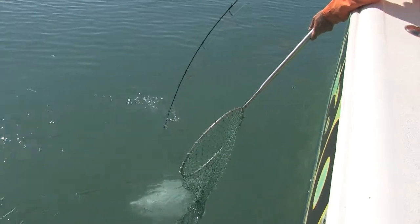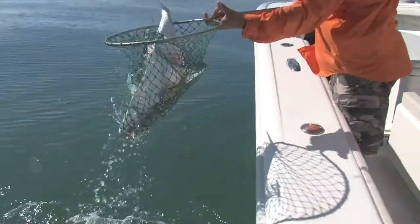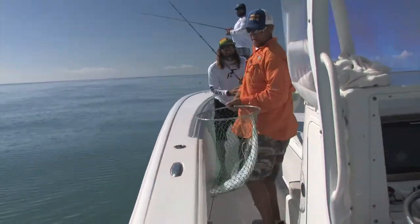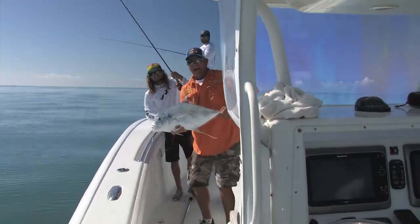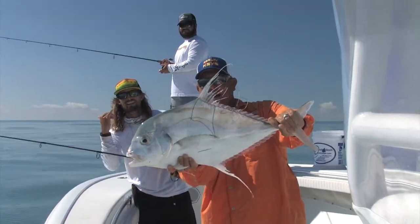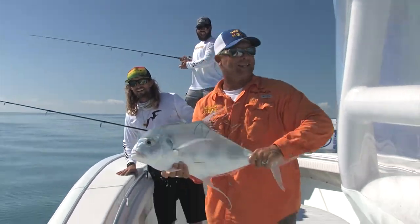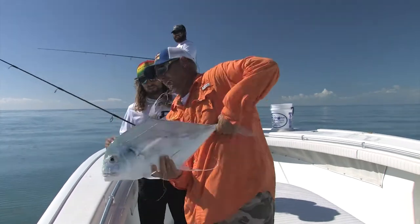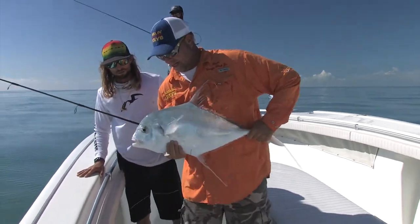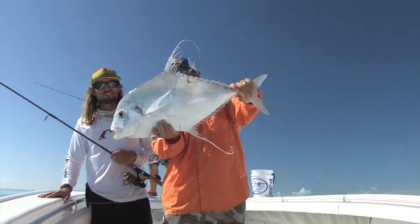One more circle. There we go. That's what I'm talking about. There you go. Nice fish. Way to go, team. African pompano, baby. Woo! This is out of control. We just had another one swim back there. Pretty fish. Easy there, buddy. Easy. Nice. They fight, look amazing, and they eat just as good, man.